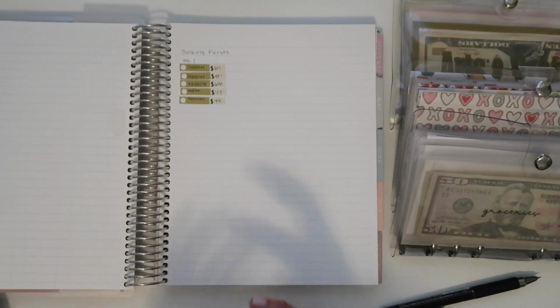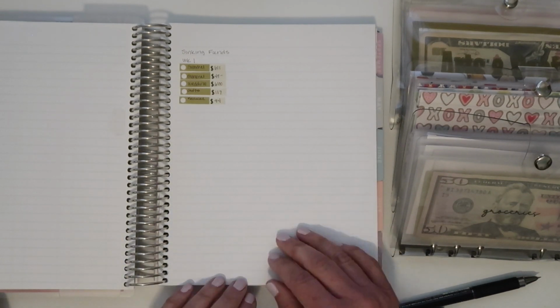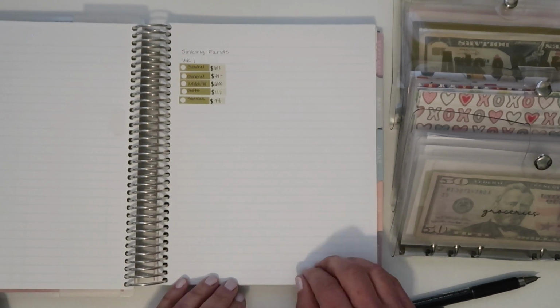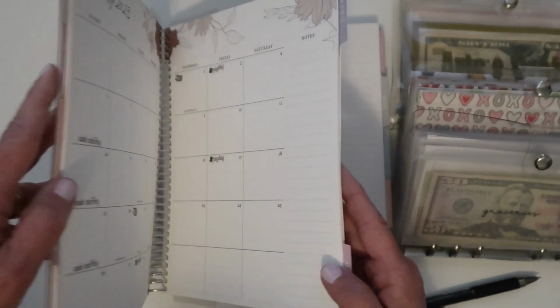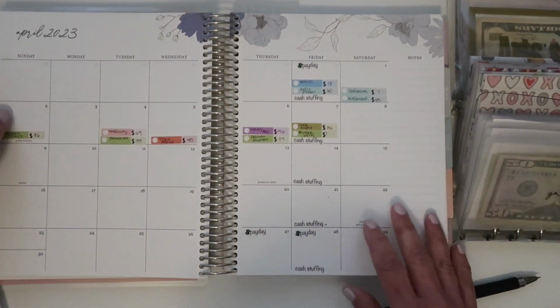So it is one big pot of money, but I try to really keep things in alignment with how I'm spending that money. But at the end of the day, it's one big pot of money. If I spend over in one, then that means I can't spend in another category. So that's where we are today. So let's go back and do our weekly check-in.